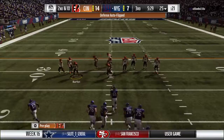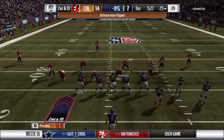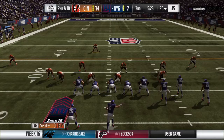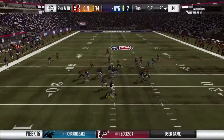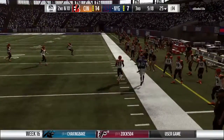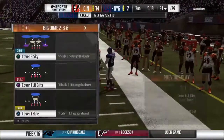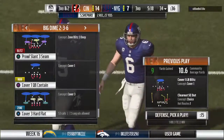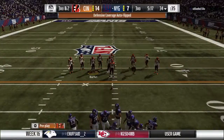Well, they had the run for no gain. Now they'll try again from the 25 on 2nd and 10. Detroit! Detroit! Back to throw now on 2nd and 10. Throwing the out route incomplete. It's Shepard. And he gets this up to the 34 out of bounds there. And they'll get 9 there as that sets him up better for 3rd down.